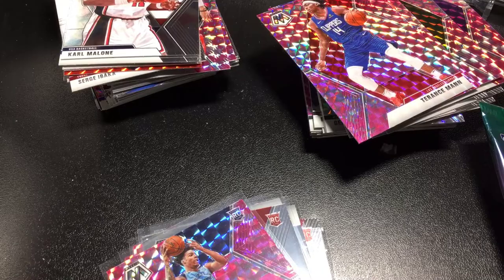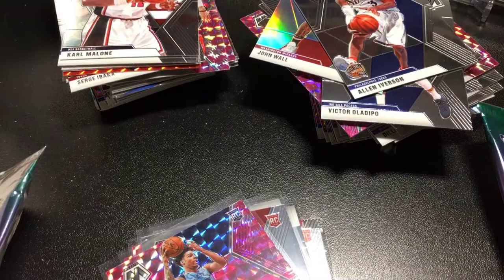Now, let's just see what we are able to get. Okay, we have Luke Kennard here. Caris LeVert base, Larry Nance Jr., Victor Oladipo, a John Wall silver, and a Hall of Fame Allen Iverson. Okay, not the greatest pack. Not the greatest pack, I will say. It could have been a lot better, but I guess it could have been worse.